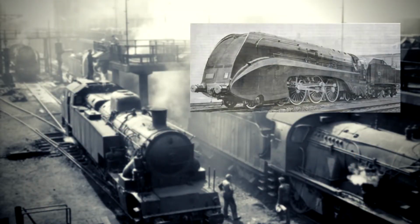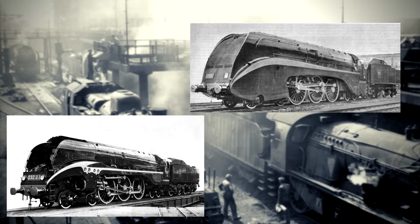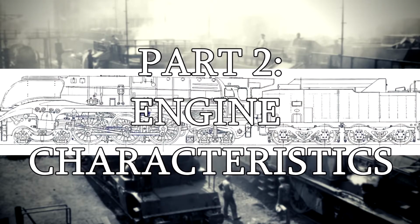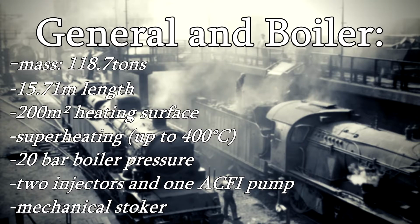The 232R4 became the 232 U1 with the changes made, making her distinct to the older series, both in looks and abilities. The engine weighed 118.7 tons while empty, and was 15.705 meters long without the tender.